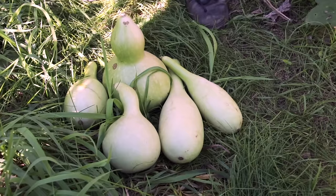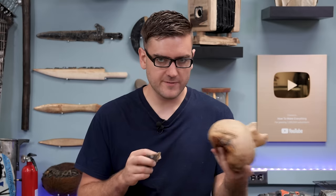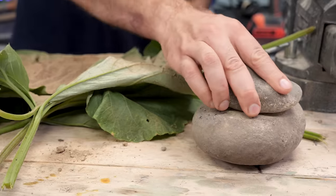So I got a bottle gourd I grew a few years ago, one of the earliest containers used for transporting water. It's a little deformed. I'm gonna take some of my flint tools, widen up the hole, fill it up with some water, and mix it with the clay powder, shape it into a small bowl. Let's make some clay.